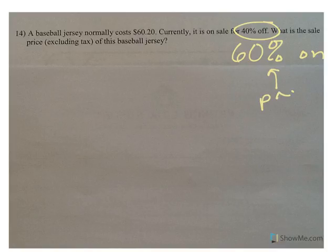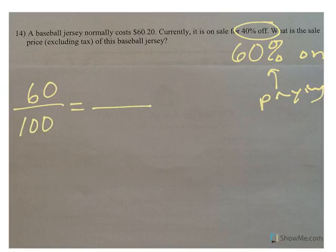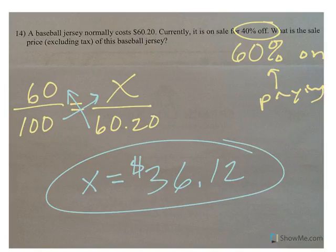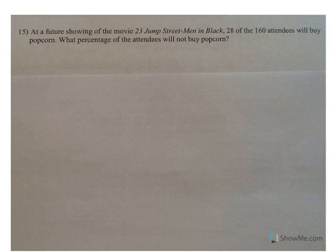You're still paying 60%. So my proportion is 60% over 100. The normal cost was 60.20. What's the sale cost? Does that make sense? 40% off means you're still paying 60% of the price. Hopefully that makes sense. We cross multiply and we get an answer of $36.12. So that baseball jersey is on sale for $36.12. Heck of a deal. You should buy two.